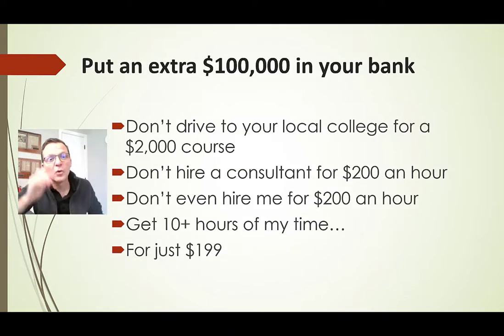Well, first of all, don't drive to your local community college and spend $2,000 for a 12-week course taught by some guy who's probably never owned a company, right? I love the community colleges that hire a CPA who's been at work in a CPA firm his whole life, and he's there to teach business owners how to manage their cash. I don't know. Maybe I'm insulting a couple of CPAs on this call. I hope not. I'm sorry about that, but I don't think that a CPA from a big firm has the experience to tell you how to run your business.